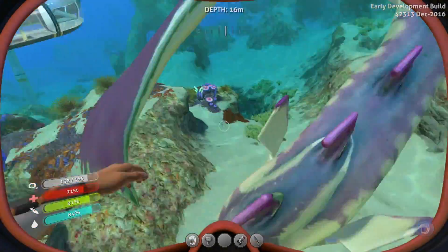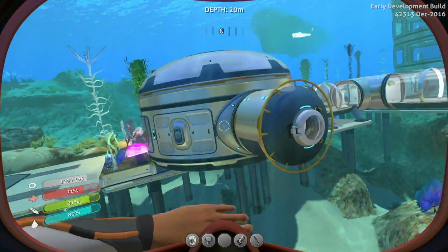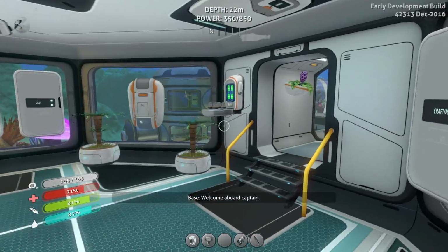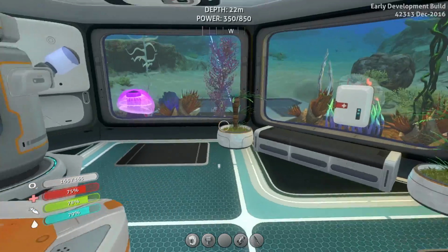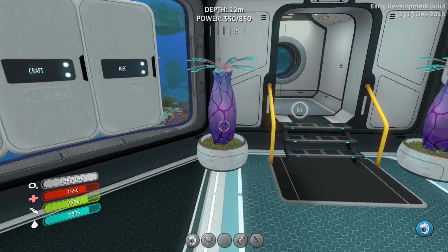Oh, I don't mean it. I know it was just a love bite. You only took off 30% of my health, bud. Welcome aboard, Captain. Why did I choose you as a pet? Well, okay.